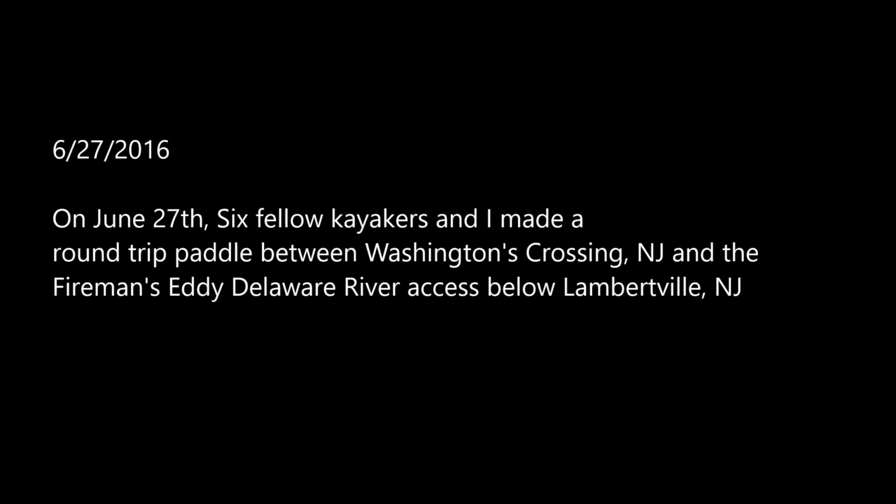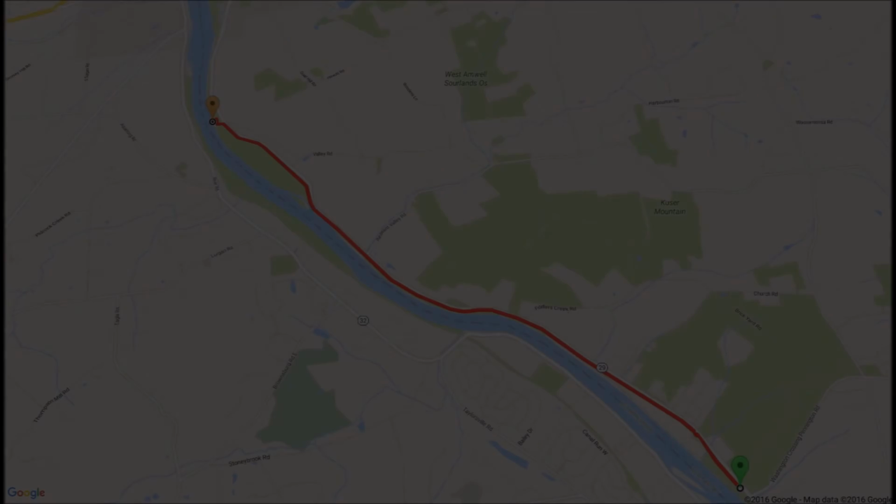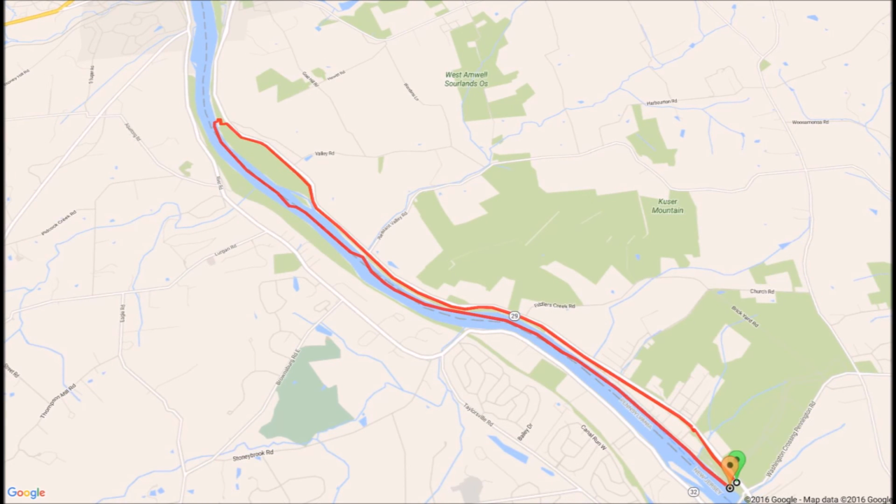On June 27th, 6 fellow kayakers and I made a round-trip paddle between Washington's Crossing, New Jersey, and the Fireman's Eddy Delaware River access below Lambertville, New Jersey. We put in at Washington's Crossing and paddled north on the Delaware and Raritan Canal's feeder canal. We then portaged over to the Delaware River and headed south on the river back to Washington's Crossing.